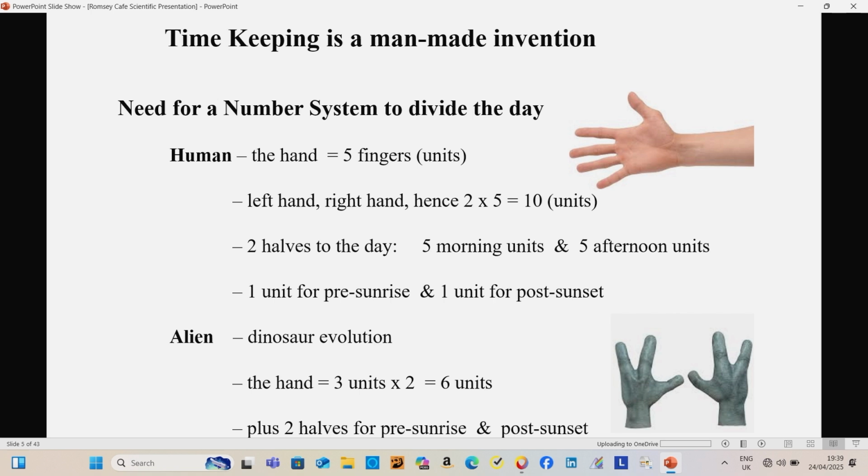Right, to get started, I want to say a little bit about timekeeping and how we came about with a day having 12 hours, or let's say the day is 24 hours, and where that concept came from. Now this is my idea. I'm not saying it's true, but here is a possible explanation. Basically we've got 5 fingers, 2 hands. So if you take the day, you can divide it into a morning and an afternoon, and then you have the bit at the end, which is the night time, or the bit in the morning, which is sunrise. So effectively, the day was divided into 10 units.